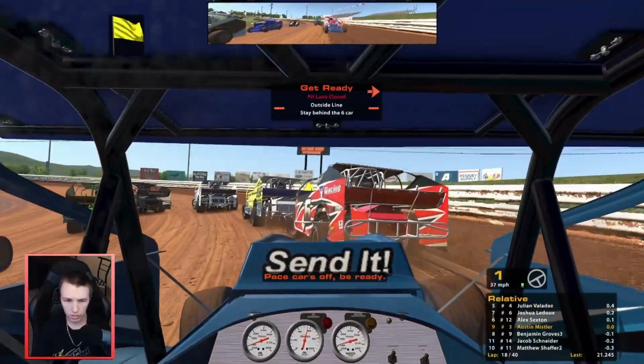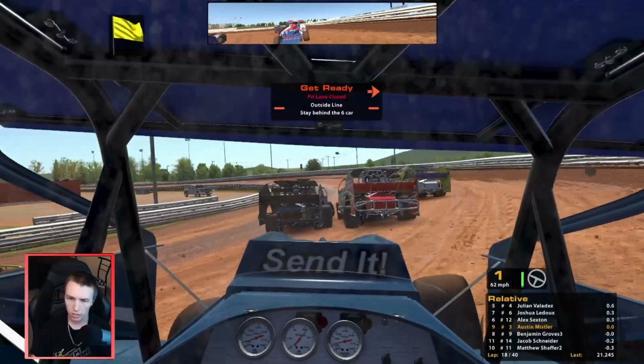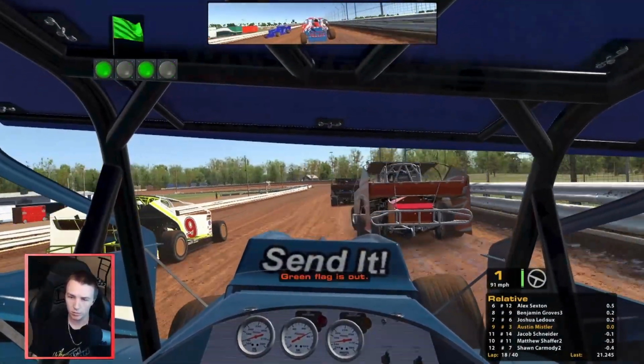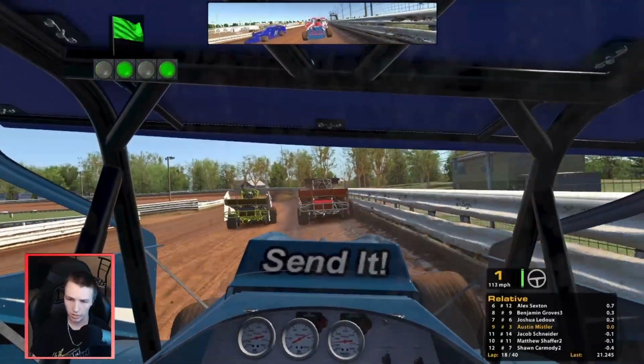Try to get a good start here if we can. Not amazing, but not terrible. 12 and the 6 get together. I have to check up for that. But we were running straight in the back of the 6.